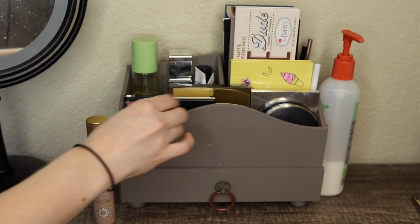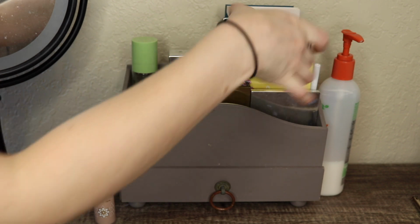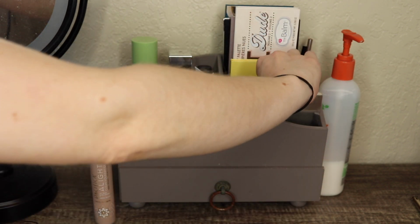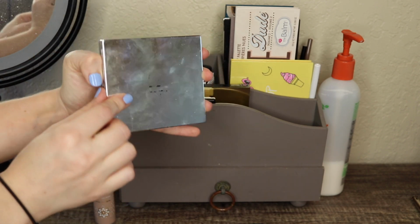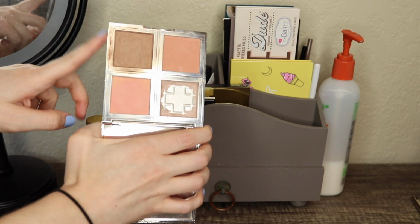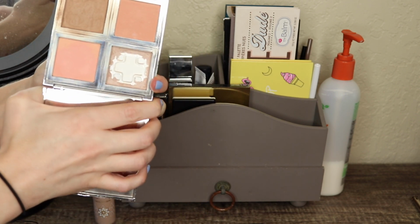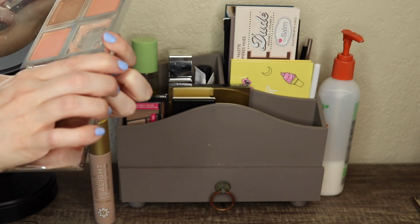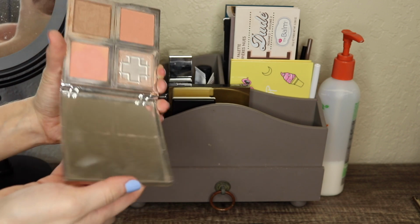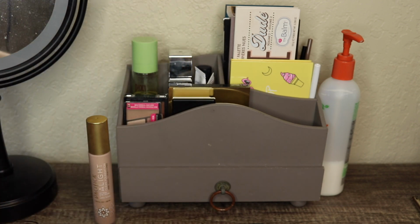Let's see, this front section, I have a few more face products. So my Milani face powder, that I think will stay. This e.l.f. Natural Glow Total Face Palette, I used this a bunch this month, especially the bronzer and the highlight. You can see I made a ton of progress on that highlighter. That is really almost gone. I might repress it one last time and just finish it off soon, but I think I'm ready to take this out for now. Yeah, I'm going to take that out.